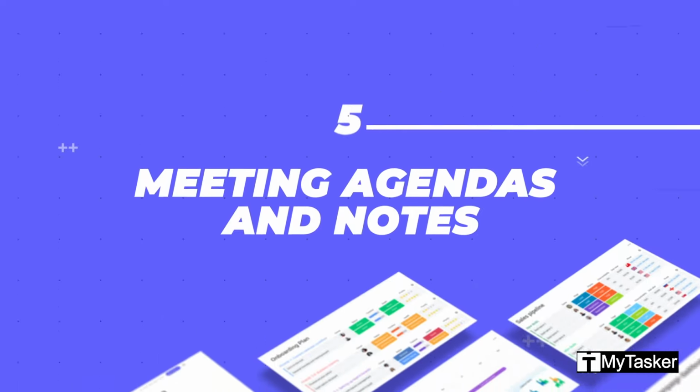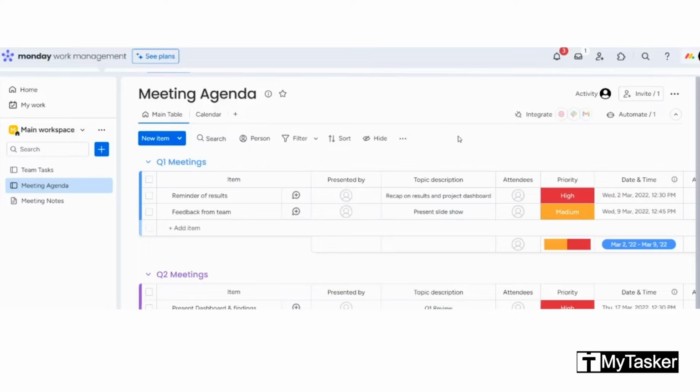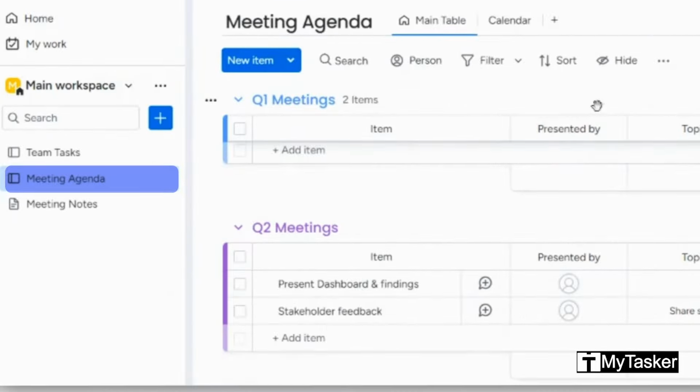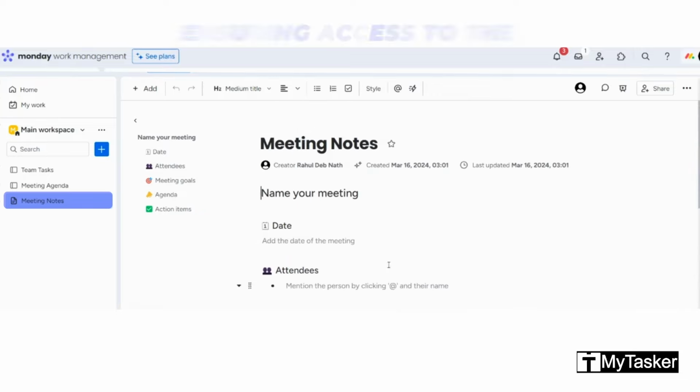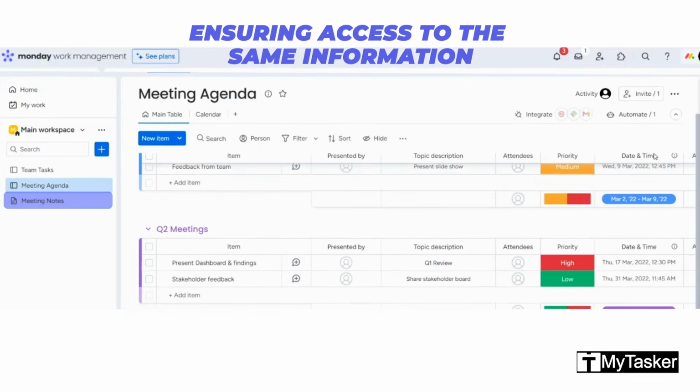Number 5. Creating meeting agendas and notes. VAs can create meeting agendas on monday.com and capture notes during meetings, which will ensure that every member of your team has access to the same piece of information.